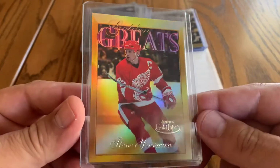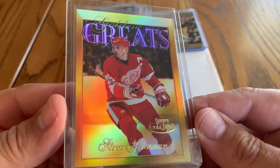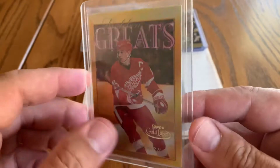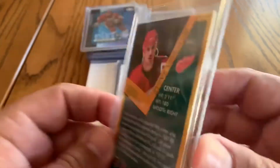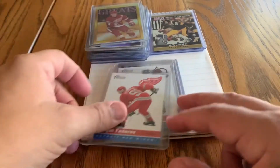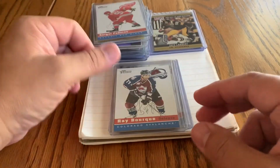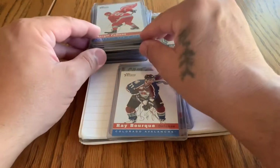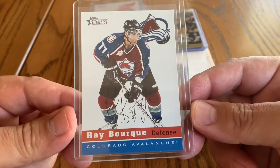Here's a Golden Greats, which was one of the insert sets for Gold Label during that year. And I became a big fan of Topps Gold Label as well because of this experience. But yeah, Stevie Yzerman. Here's a Fedorov and the Heritage version. Now, I only collected hockey back then for about 2 or 3 years. And then I kind of let it go. But these are still fun cards to look at.